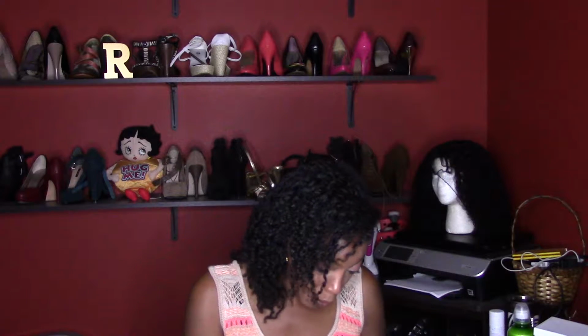I'm trying to get this box together because I have used one of the brushes. I was trying to hold off and not use any other brushes, but I mean, this palette is so good. I had to get that flat top brush out, and I had to get one of the brushes out to do my foundation.